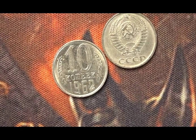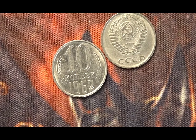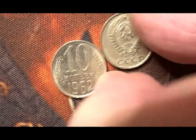None of these coins have what I would call something special about them, in the sense that there are no commemoratives. There's nothing different. They all have the same look to them. There's nothing great in the way that the Russians mint their coins, unfortunately.